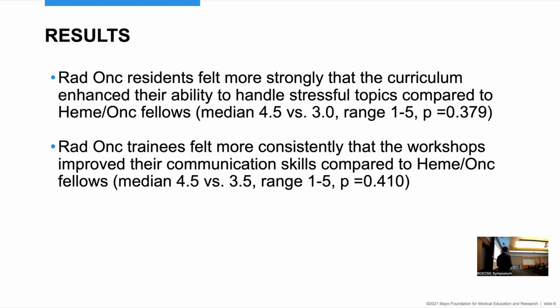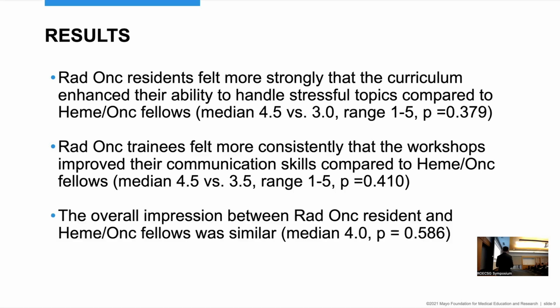Radiation oncology trainees felt more consistently that the workshops improved their communication skills compared to hem-onc fellows, median score of 4.5 versus 3.5. Again, this was not statistically significant, but it's a noted difference. And the overall impression between radiation oncology residents and hem-onc fellows was similar with a median score of 4.